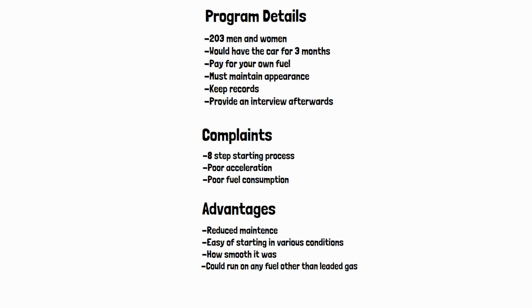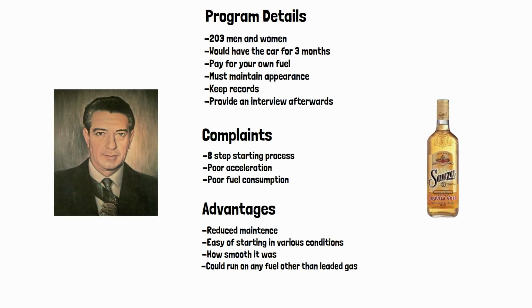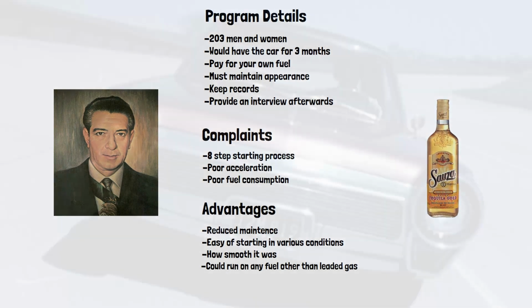One other benefit of the turbine engine was that they could run on just about any fuel, many of which were cheaper than gasoline at the time. The only fuel drivers were told not to use was leaded gasoline, which ironically was the most common fuel for the time. The lead would leave deposits that would eventually damage the engine, but the car ran on everything from diesel to home heating oil. The fuel options were so diverse that Mexican President Adolfo López Mateos ran the car on tequila when it was down in Mexico on his cross-country tour.